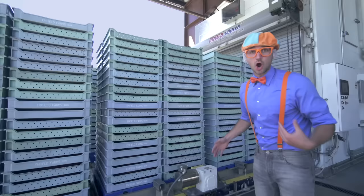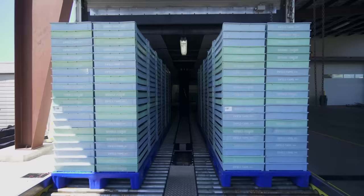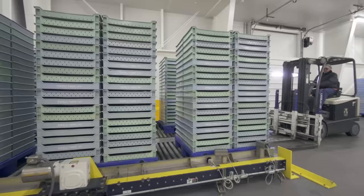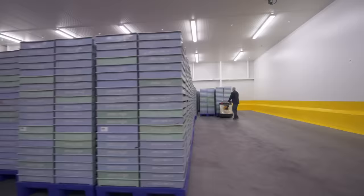Watch this. There they go into the cooler. Whee! Bye-bye! Oh, hello. Now, this is basically a giant refrigerator. So then the raspberries get nice and cold super quick. Look, he's wearing nice warm clothes. Wow, that's a lot of raspberries.